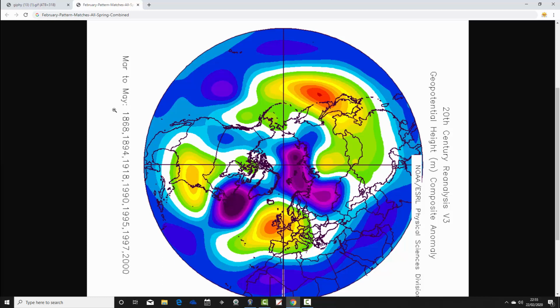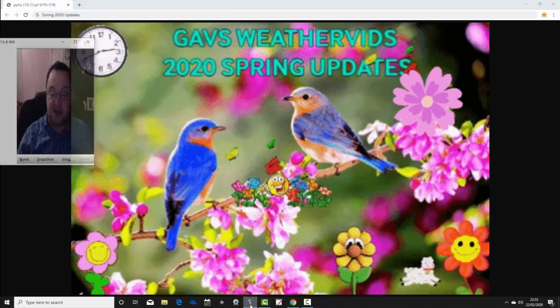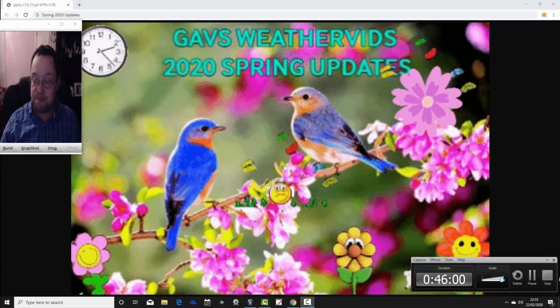Lastly, this is how all springs combined are looking following our February pattern matches, and it's not a bad analogue to close these updates off with, really, because it has high pressure centred over the UK and much of northwestern Europe. Low pressure is up to our north. The jet stream is pushed northwards as well. A dry and warm spring ends the spring 2020 updates.